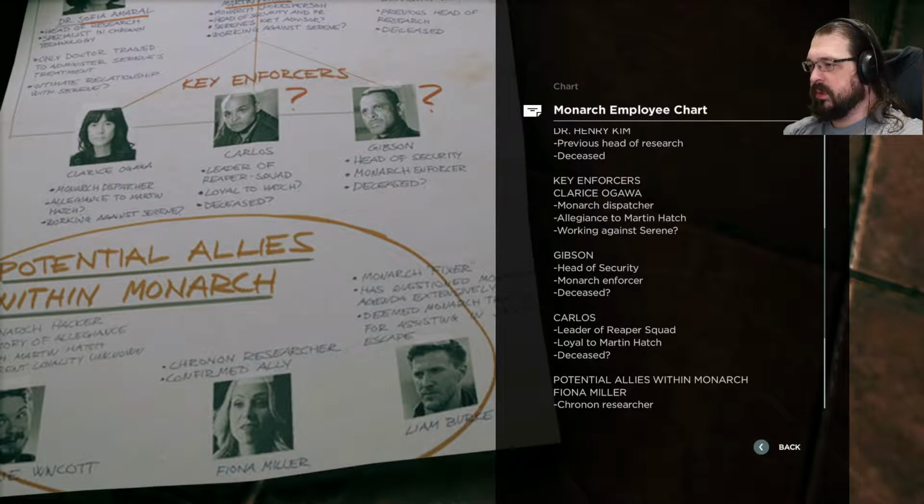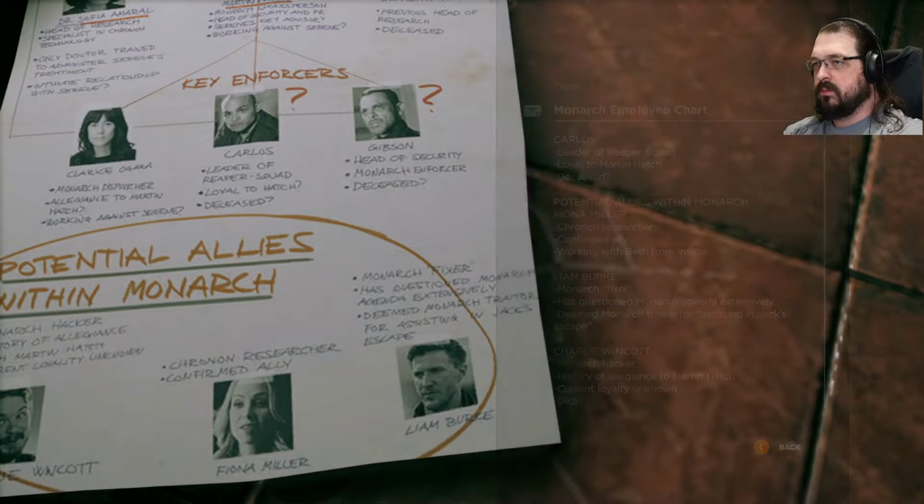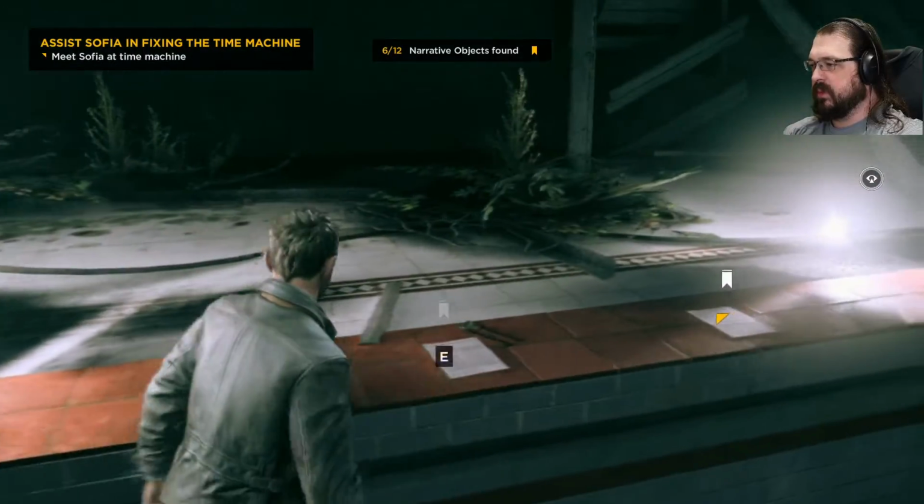Okay, that's an employee chart. I don't really see a good reason to read through that. That's stuff that we know already.